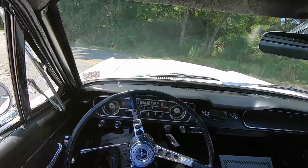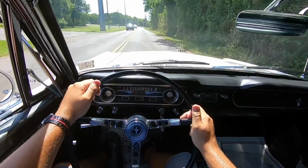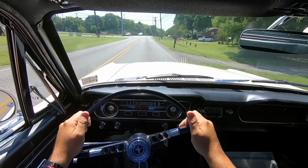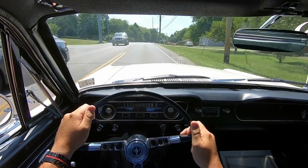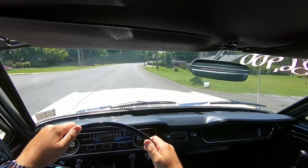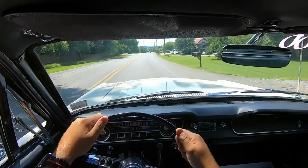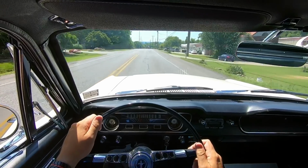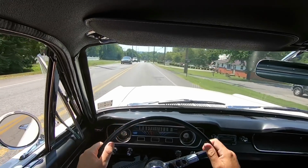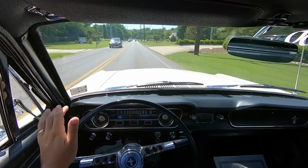Try not to turn my head too much. I don't want to make y'all nauseous. This car's definitely a good driver. I wouldn't be afraid to put miles on this one, that's for sure.